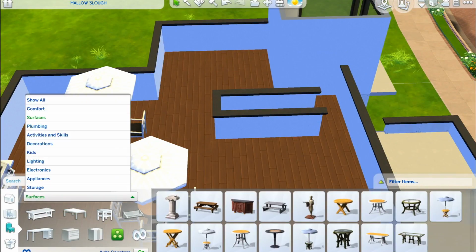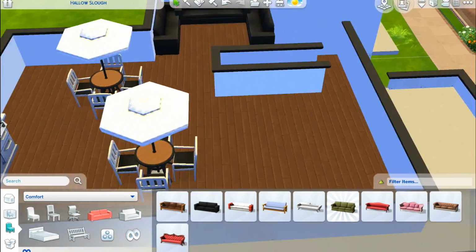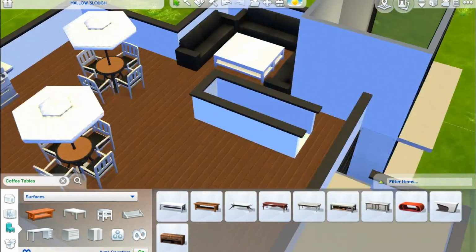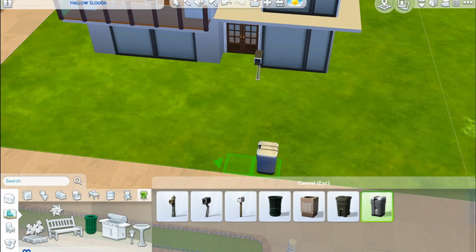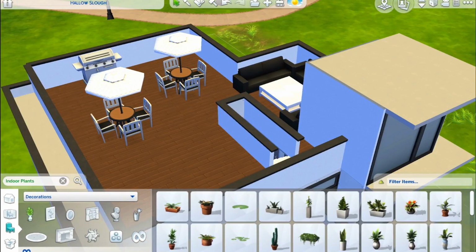So the rooftop patio is such a cool feature. I definitely wish that I had this rooftop patio in real life. But I don't, unfortunately. I have a little patio on my little balcony because I live downtown, but I don't have a rooftop patio like this, not like this.